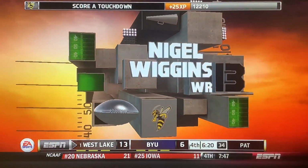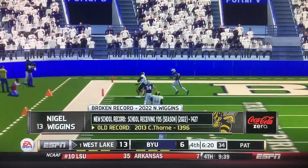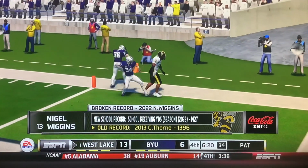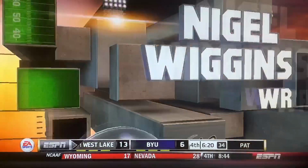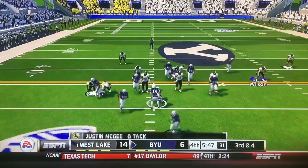I think that record was originally set back in Season 1 by Cortez Ford, and I am correct. That was the very first season of the series. Cortez Ford, one of the OG Hornets, as a freshman, got that record, and it has finally been broken today by Nigel Wiggins.